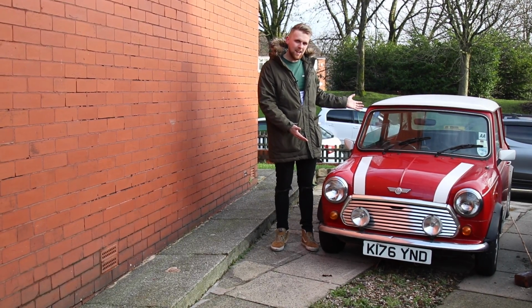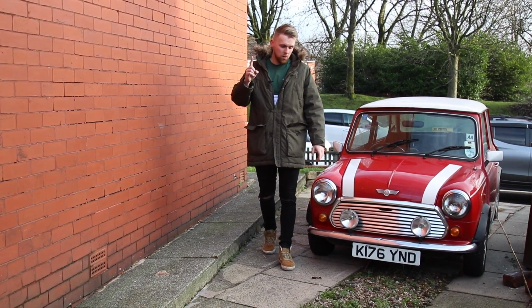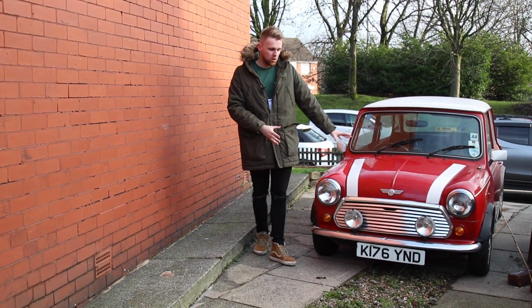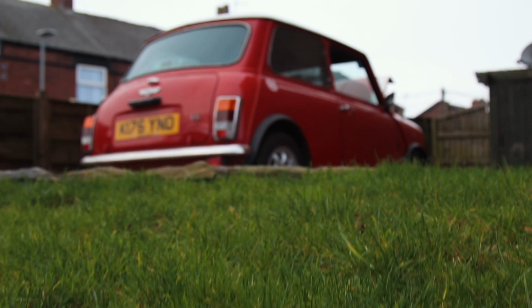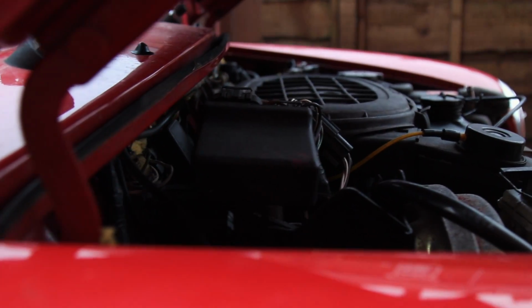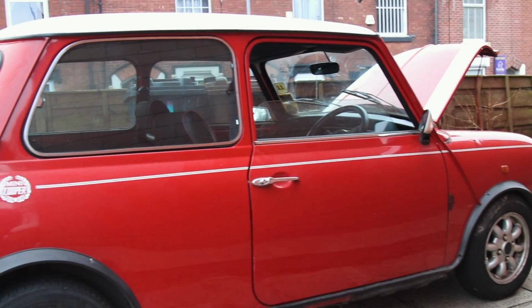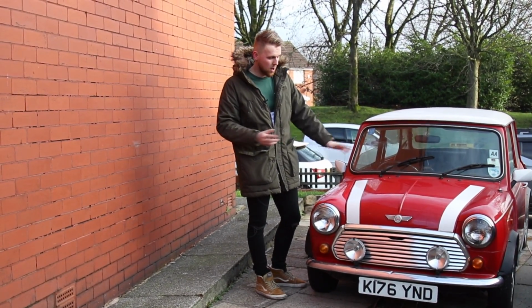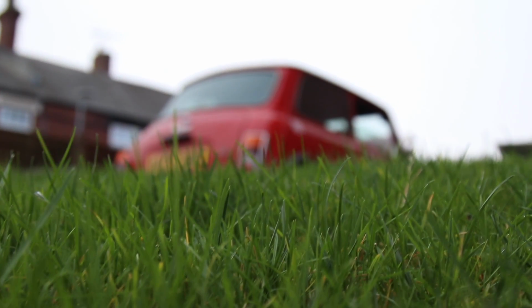So here it is, a 1992 Rover Mini Cooper, one owner from new, 25,000 genuine miles, and it has barely been touched. I don't know if you want to call it a barn find or a garage find, but it's certainly a garage find. Someone said, my nan's got this car that needs to go, and I went to look at it and I couldn't help but put my money where my mouth was.